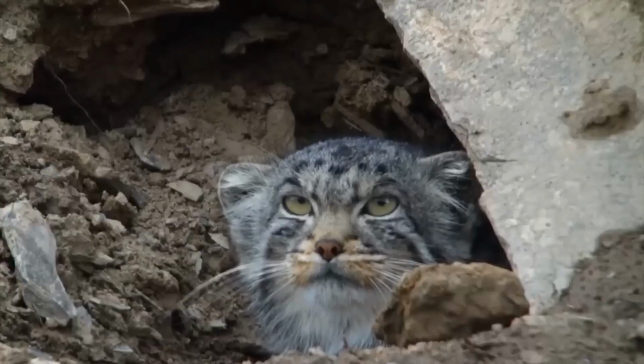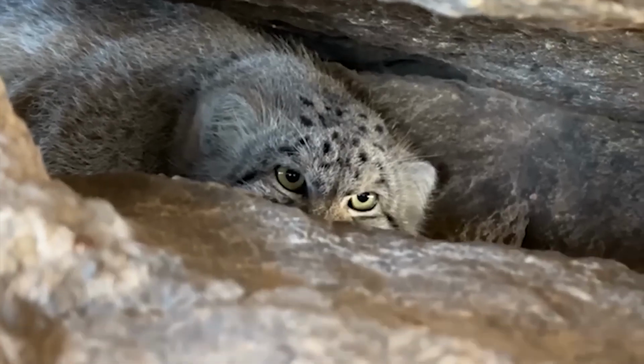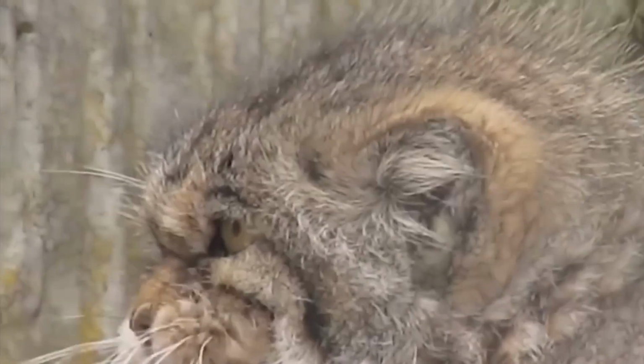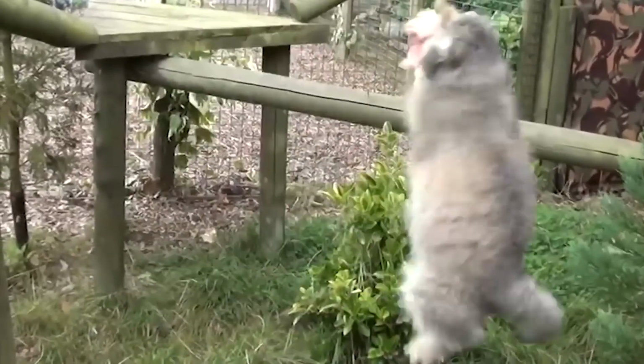So, reports that the Manul is a breed of domestic cat are wrong. The aggressive, unsociable, and introverted nature of this cat makes it absolutely unsuitable for keeping at home. The Manul is not tamed. The cat's fighting tactics are special.